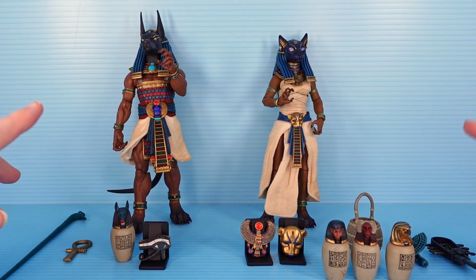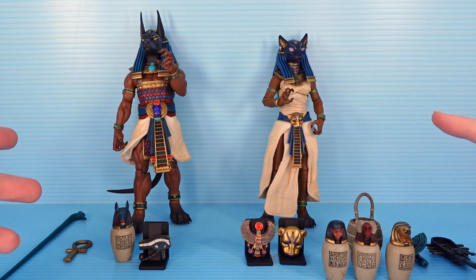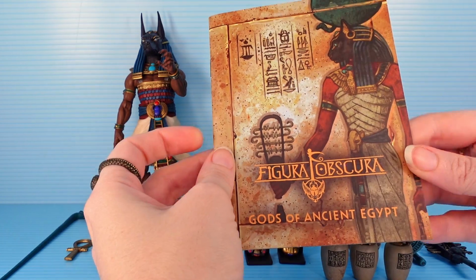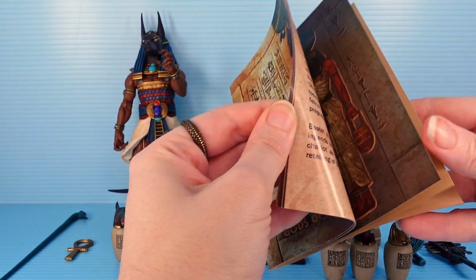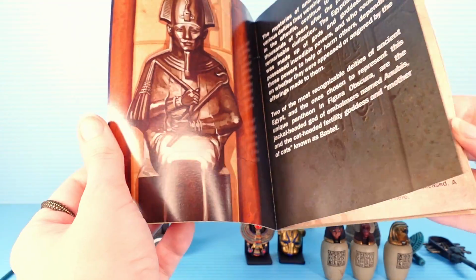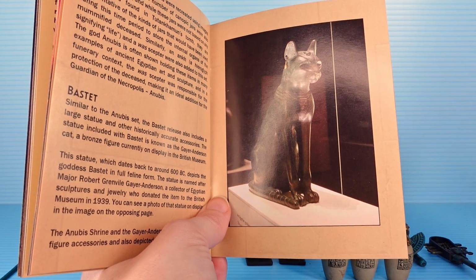Alright, accessories. There are a lot of them. So I think for the most part these accessories are based on real artifacts that have either been found or depicted in Egyptian god artwork. Each figure comes with this really awesome little booklet kind of describing the gods, retelling some of their tales, just kind of letting you know what it's all about. And then there are passages detailing some of these recreated artifacts.